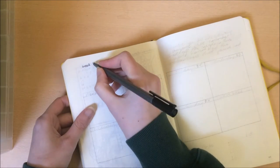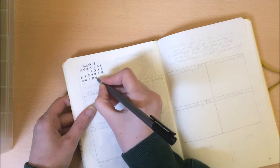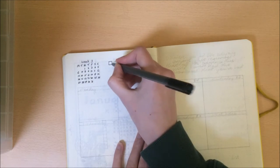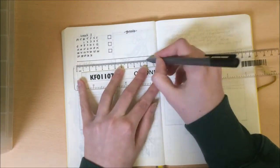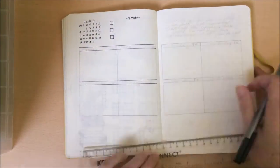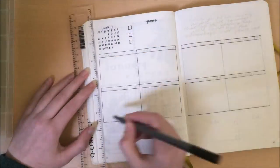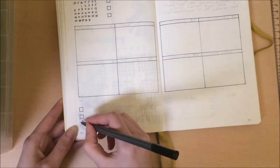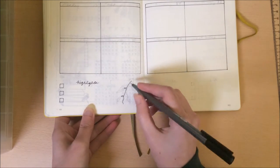This is the first of my 5 weekly spreads for the month of January. I decided to change my usual layout for the weekly spreads just as I did for the monthly spreads, this time including a section for 3 weekly goals, 6 to-do lists, as well as 3 highlights of the week, just to remind myself of all the amazing things that happen and things that I can look back on later on with fond memories.